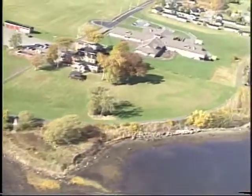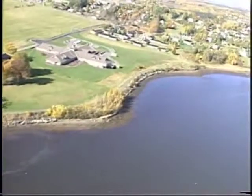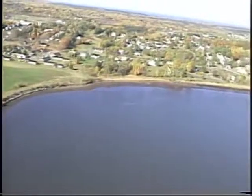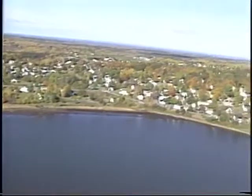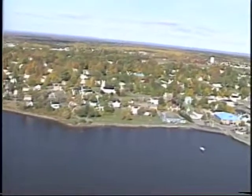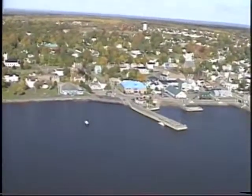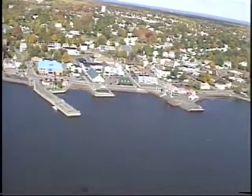Along the waterfront you have a walking trail, and there's some artificial riprap added, and then low angle foreshore with flats, mud flats and cobble flats. They're just going across the downtown area of Pictou. The Key, as they call it.